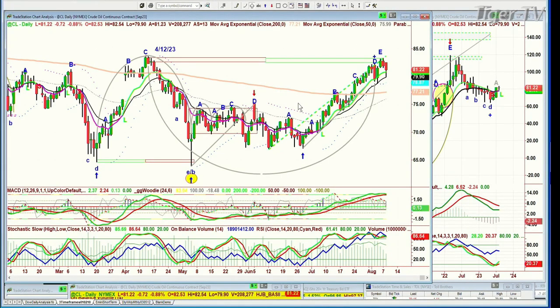And then it had this beautiful cup formation. And it went to the day that I typed in high. And now it's pulling back. But it's still holding very well.